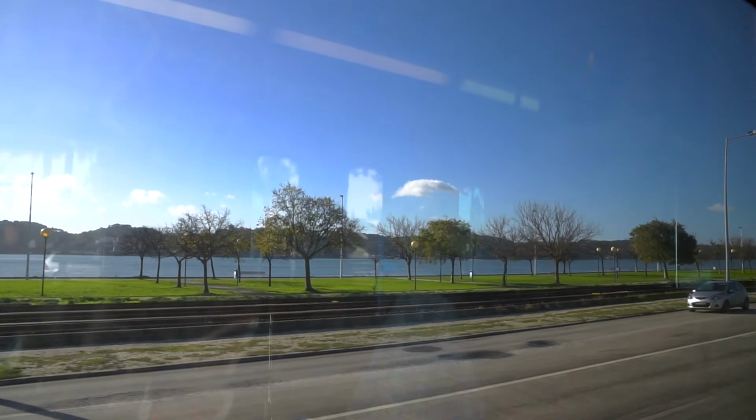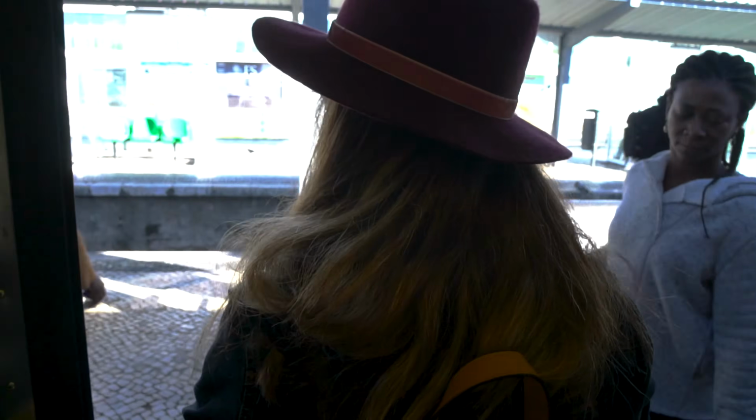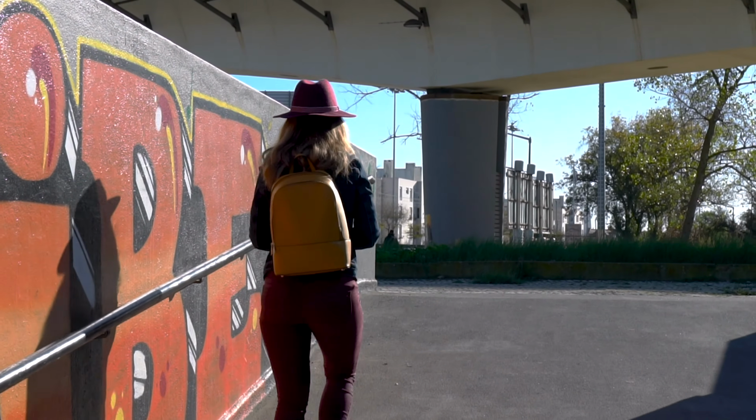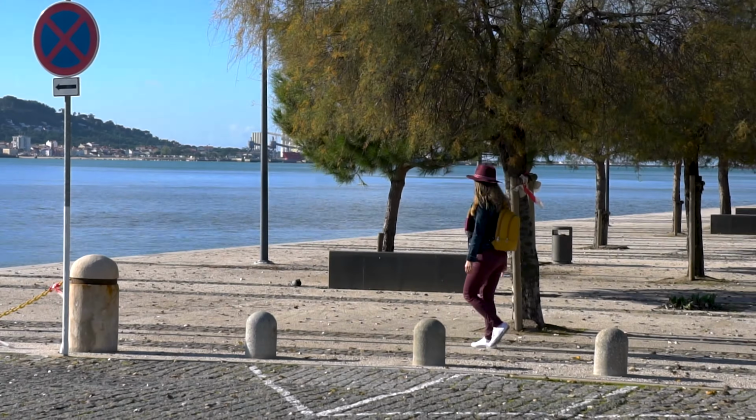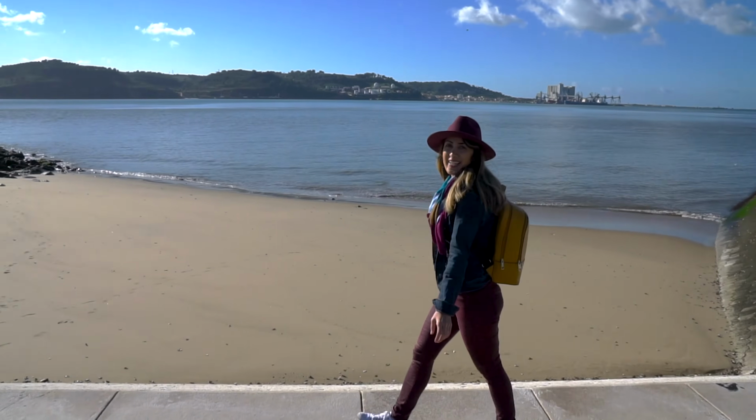To get to Belem, you can take the Tram 15 or 127 from Figueira Square. This way you can use your day ticket and avoid paying extra for the train. We have a 14-minute walk. We found a small beach.